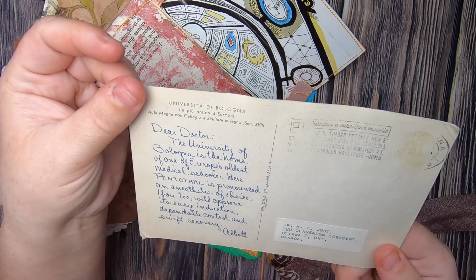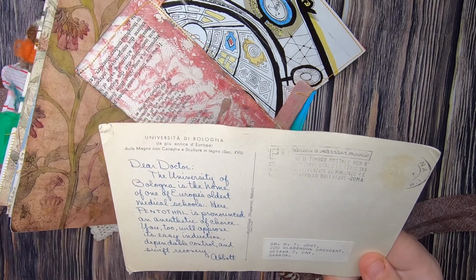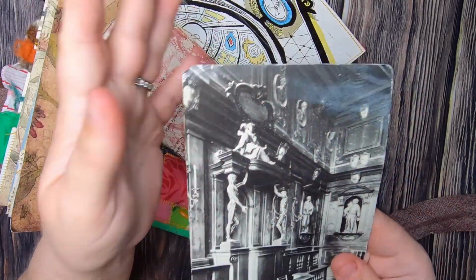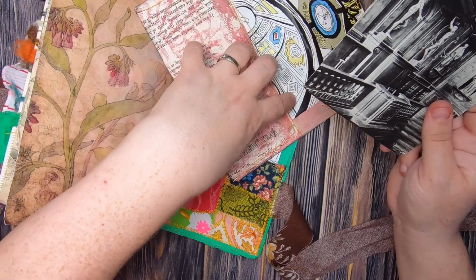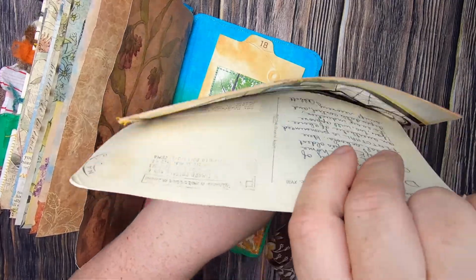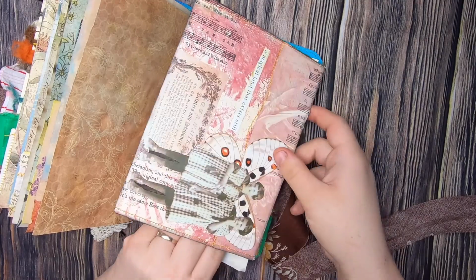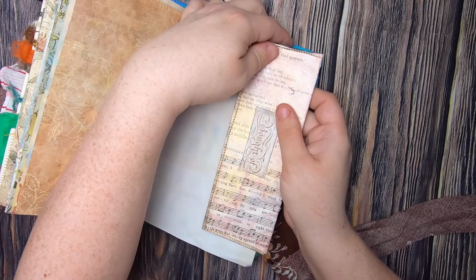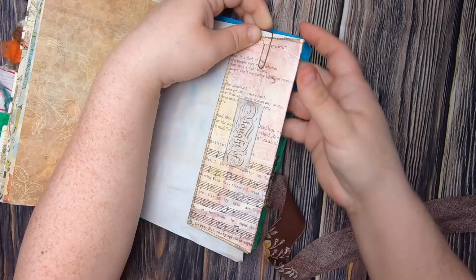letter to a Dr. H.T. Yost, who is from Ottawa. It doesn't have a date, but it's another thing I thought was kind of summery, right? Like going to galleries and museums and that kind of thing. So I'm going to open this envelope up here. There we go. And then that just tucks on the back here, like so. And we just use a rusty paper clip to attach it up at the top.